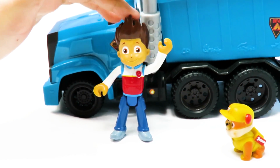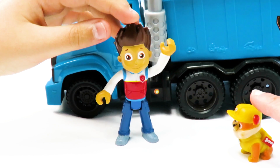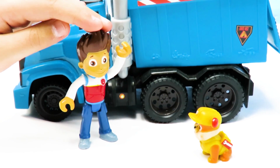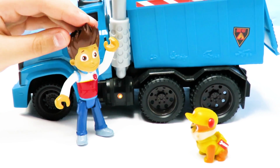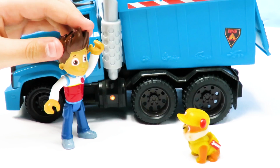Hello everyone! Today I'm going to show you my Hot Wheels collection toys. Right, Rubble? And every time we go to Target, the funny part is I beg my mom for my Hot Wheels cars because it's so cheap and I really love cars. So I'm going to show you all my cars, which might be like 12 or 11 or 10. Let's start doing it.